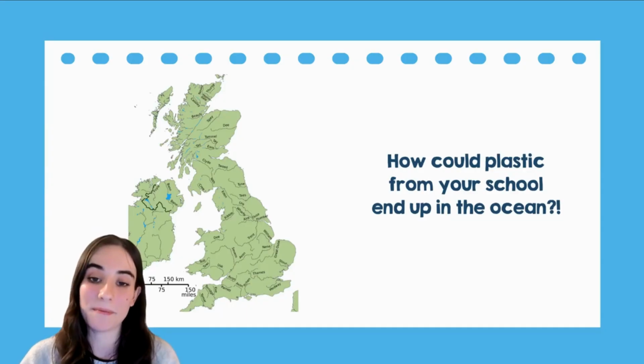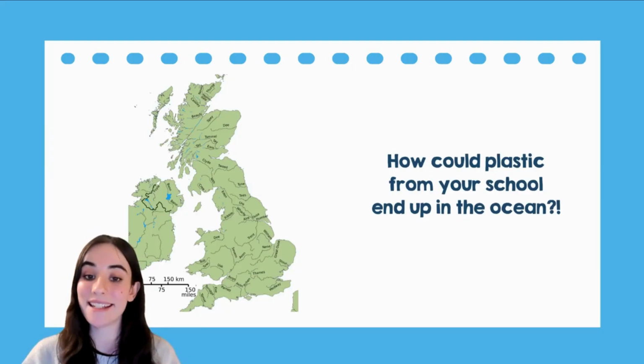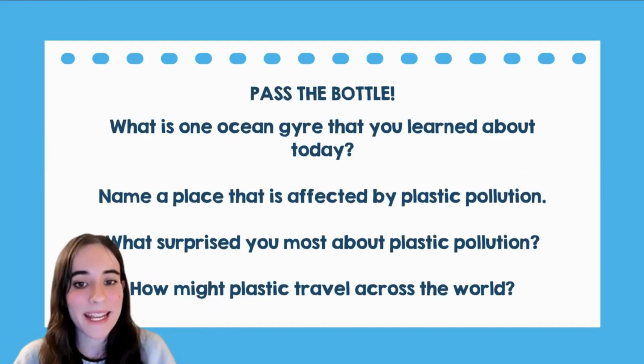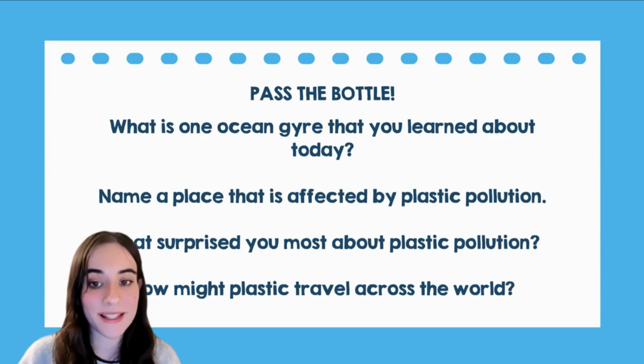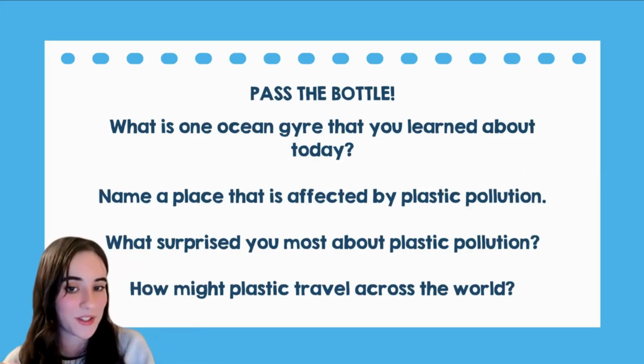Amazing work, everyone. You've all worked really hard as Plastic Clever geographers, and so to end, you're going to play a game called Pass the Bottle. In a minute, your teachers will get everyone to stand up and form a circle, and they will play some music, and whilst the music plays, pass a clean plastic bottle around the circle. When the music stops, the person holding the bottle has to answer one of these questions.